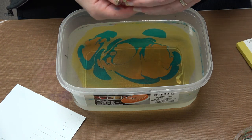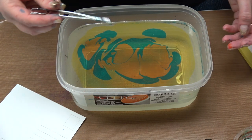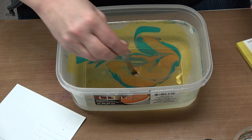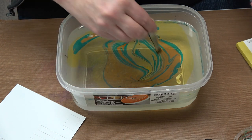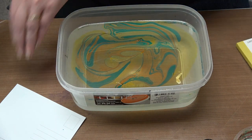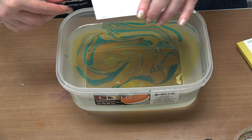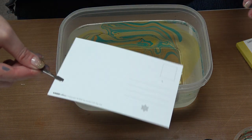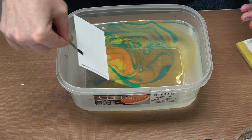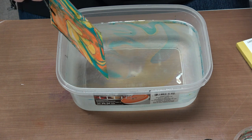Then you need to take a toothpick or old tweezers or whatever it is that you've got that's old, and you need to kind of swirl it, because that's what's going to make the marbling happen. Swirl, swirl, swirl. And then we're going to take our paper. We're going to hold it, and I'm going to dip in, go all the way down, and pull out.